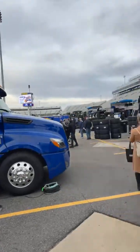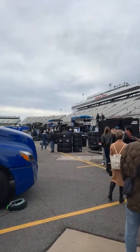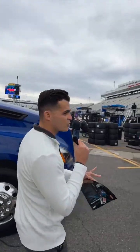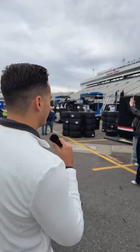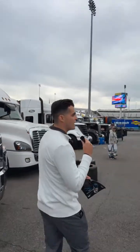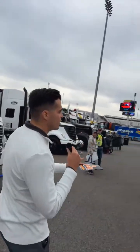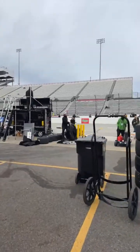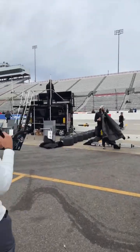And now the historic Martinsville Speedway, since 1948, has played a big role in NASCAR Cup Series racing. Let's walk around and see what we can run into before the drop of the green flag of the Xfinity 500. I'm John Ramos here with Coofandy, and already you can see the action is starting to pick up. Teams, workers, everyone getting ready, fans on the racetrack.